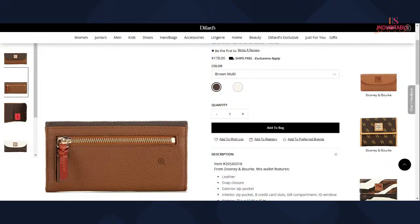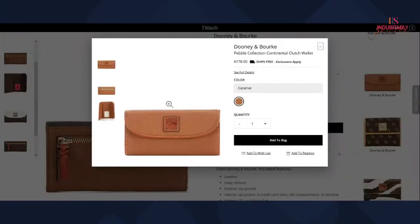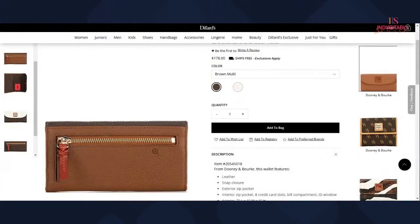Based off of what she told me, I'm noticing this. If this is indeed caramel, this is not the same caramel, because you can almost see even with this particular accessory. I wish I could put them side by side. Ah, almost. But you can see if this is caramel, this is a lighter version of the caramel. I need some help. What do you all think that color is?